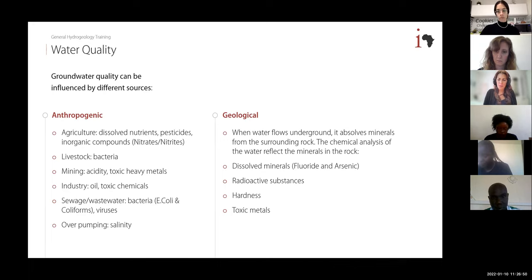Mining can cause really high acidity and toxic heavy metals. And then if you're around industry, there can be oil or chemicals. These are all things that are bad for our health, as well as if we are near sewage or wastewater areas, you can have E. coli and coliforms as well as viruses.